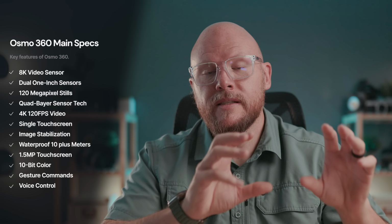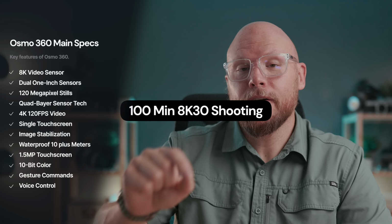You'll also be able to add Apple Watch or Garmin-based fitness data into overlays on your footage directly. And while the 4K video in single frame mode will go up to 120 frames per second, in 360 mode, we're hearing that 6K up to 60 will be possible, as well as 4K up to 100. And at 8K 30, they're touting 100 minutes of shooting.